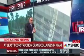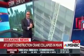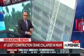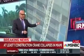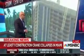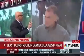Again, the hope would be there's no construction going on there right now. The construction site would most certainly be closed and everybody around it should be gone. So we're hoping that this is a crane that has fallen and no one is there at all. Sam Champion, this is something that you and I were talking about just a while ago. There's a lot of construction. Just tell me again what the preparations are that go into dealing with cranes.